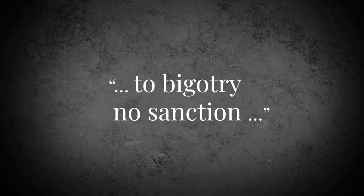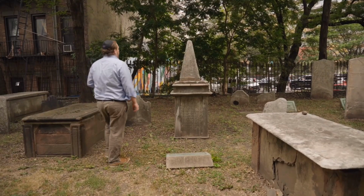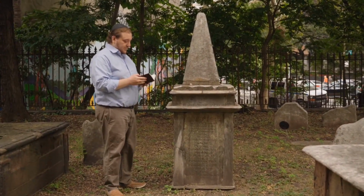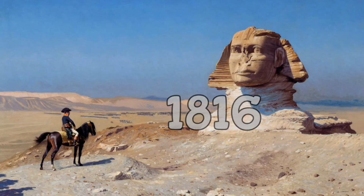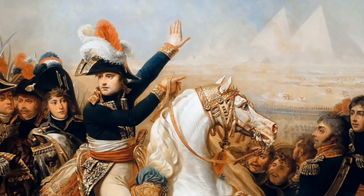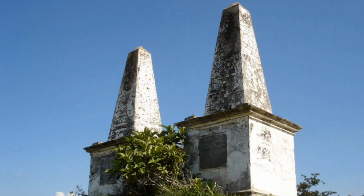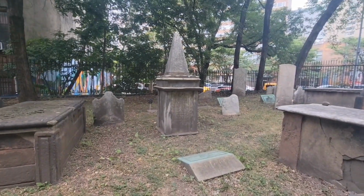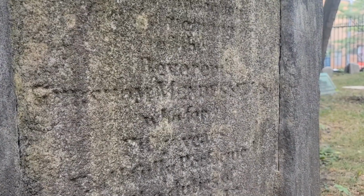Ever since I first learned about Gershom Mendes Seixas, I've wanted to come here inside the cemetery to see his grave and pay my respects up close. He died in 1816. Napoleon had recently conquered in the Middle East and had gone into Egypt and to what we would call Israel. After those victories, it became popular in Europe to have these kinds of obelisks. Interesting. And so this really reflects the era that he passed away in 1816.